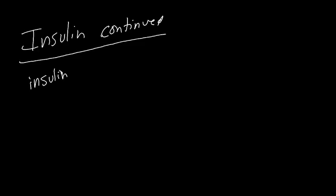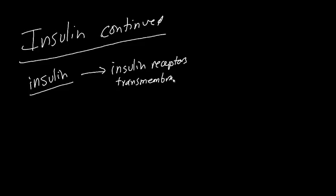We just injected normal, regular, short-acting insulin into the body. How is this going to exert its effect? Well, you have insulin receptors. Insulin receptors are going to be transmembrane. What does that mean? They're going to have an extracellular and an intracellular component. They're going to span the phospholipid bilayer membrane. So they're going to be exposed to the surface of the cell and the inside of the cell.